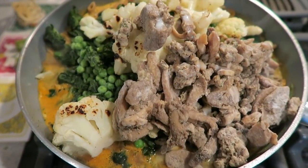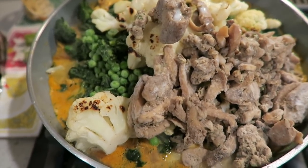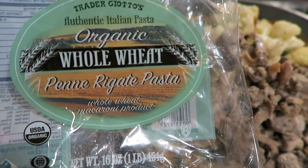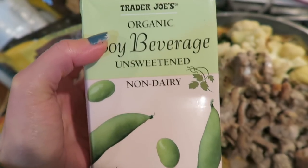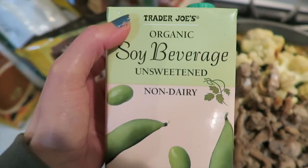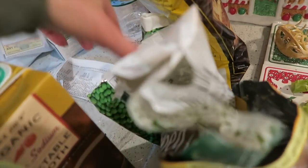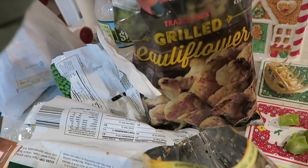So I want to show you a really easy dish that I'm making for my dad with some of the groceries that I just bought. This is a 1-pot dish, so it's really easy. I put in a bag of whole wheat pasta, 1 container of low sodium vegetable broth, half of a container of a non-dairy milk. You want to get unsweetened. And then I put in half of a bag of mushrooms, half a bag of chopped spinach, half a bag of peas, and half a bag of cauliflower.